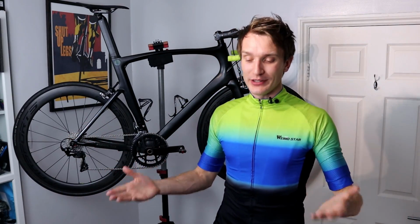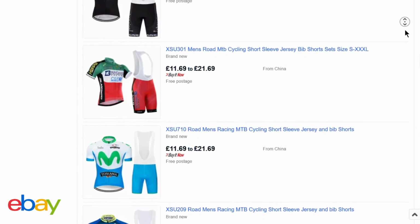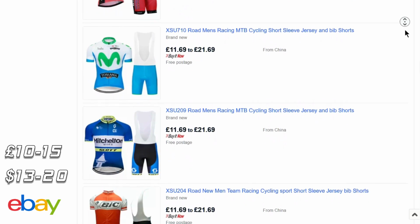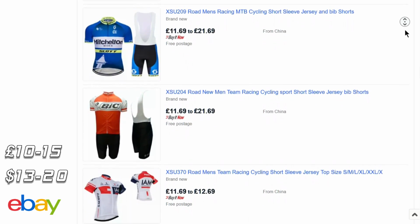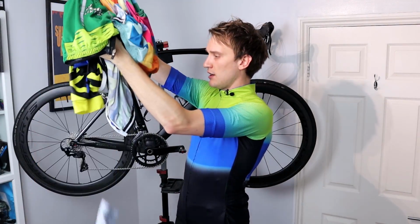Okay, so the first thing to note is that this jersey that I've just demonstrated is very, very typical of the cheaper style jerseys that you find on AliExpress and eBay. I'm talking about the ones that are in the kind of 10 to 15 pound range. And as you can see, I've had quite a few of them over the years.